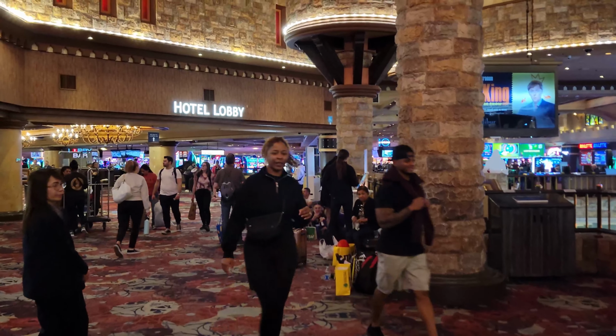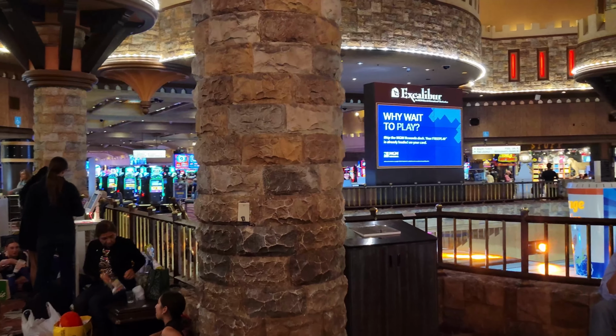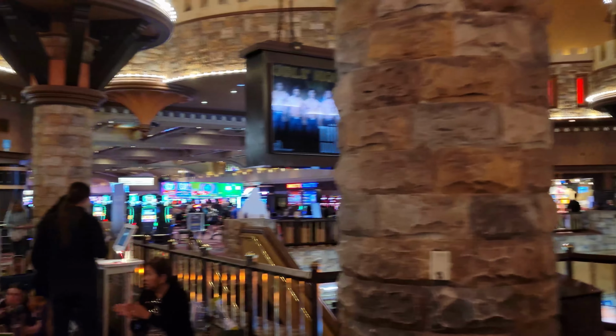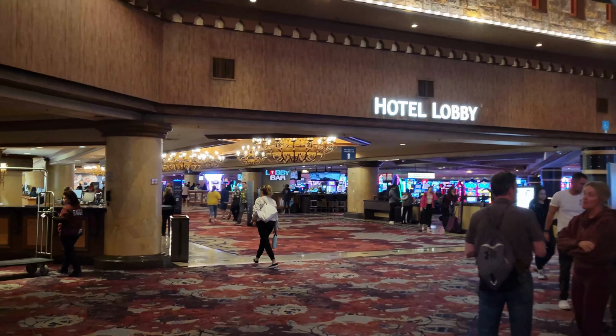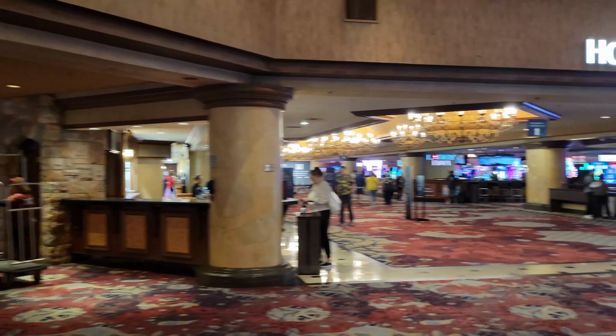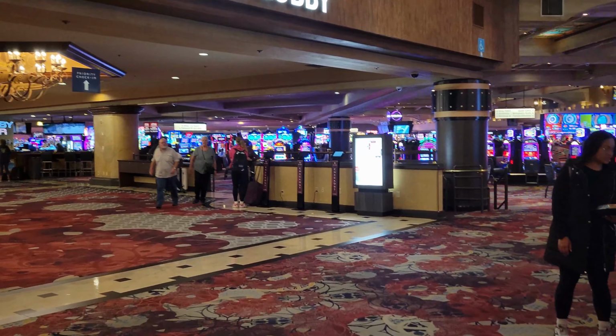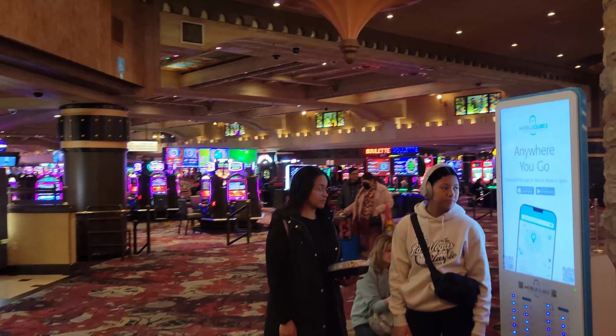So a lot of these casinos out in Vegas are themed casinos, and this one in particular is medieval kind of knights around kind of theme, which is very cool.